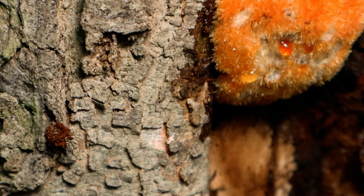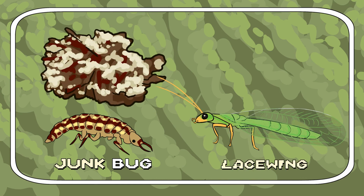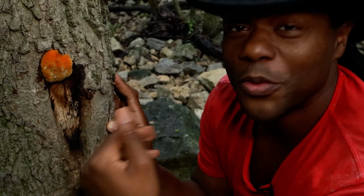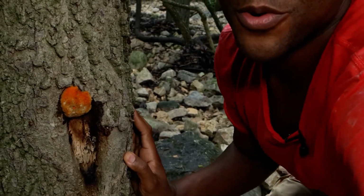what. Though we appreciate your honesty, adventurer, the junk bug is actually the larvae of a green lacewing. It uses the junk to disguise itself when ambushing smaller insects. Crafty. So there's a fungus with a junk bug next to it. Let's take off and look for more.